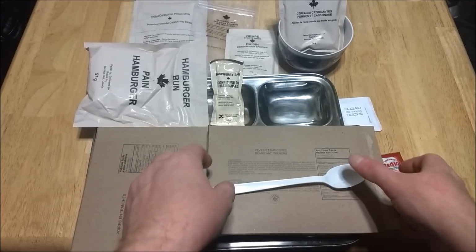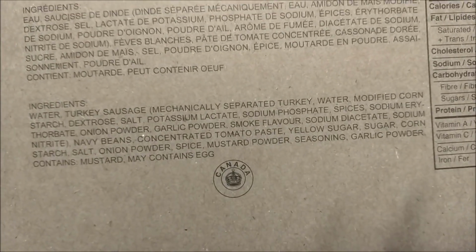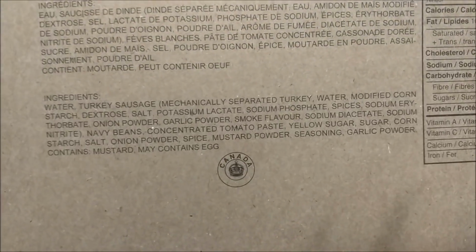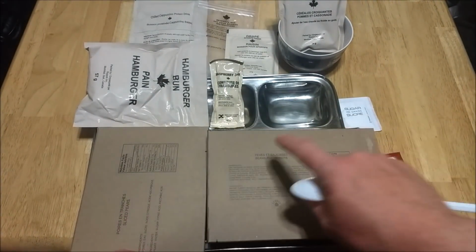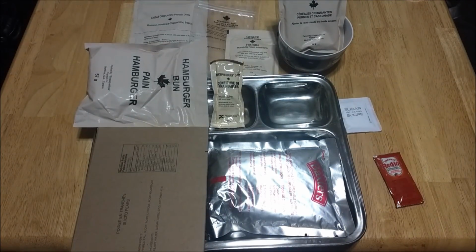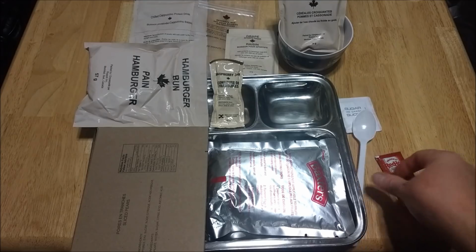What I have got here is my main, my beans and weens. Here is all that crap if you want to read it again, if you want to pause it. It's got smoke flavor and separated turkey and mustard powder and all that stuff. Pretty excited about this main. I do like myself some beans and weens. Got my big old spoon.